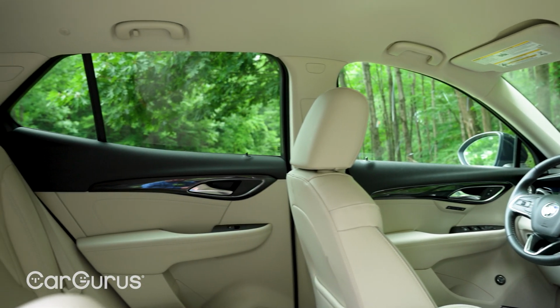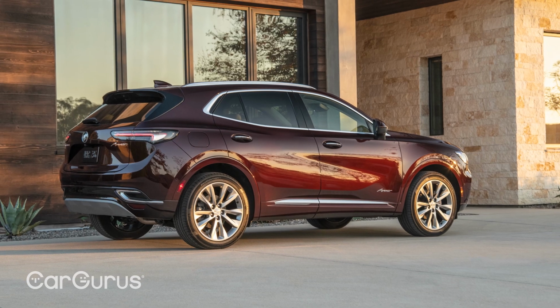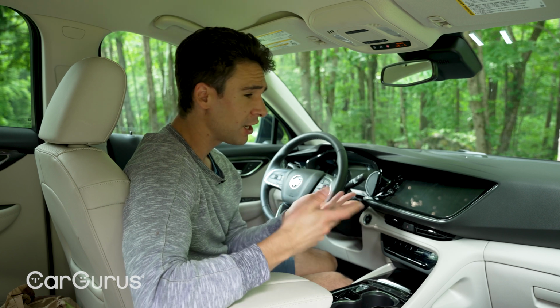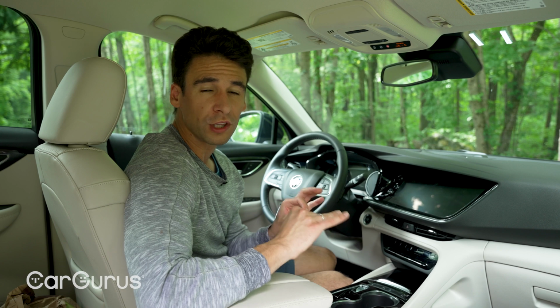This Buick is 40, and it's the middle trim, the Essence. The Avenir trim has quilted leather and a few other perks. Again, there's nothing crazy going on inside the Envision. It's a pleasing array of colors, of textures, good fit and finish. All of it makes it feel worth the asking price.